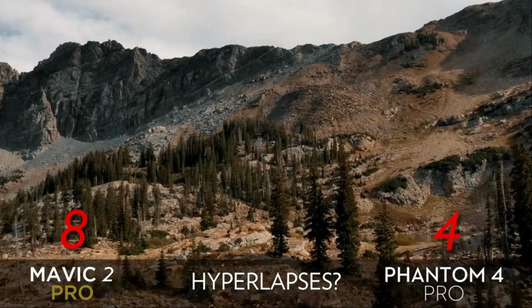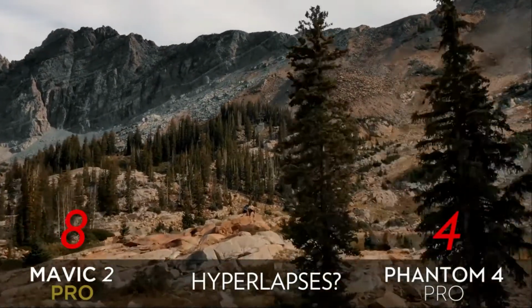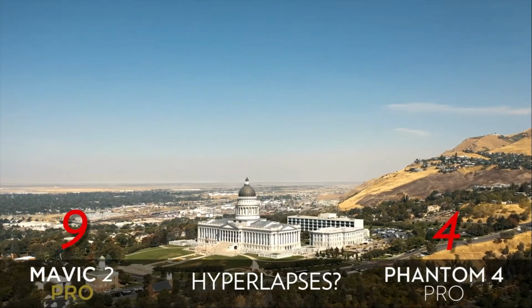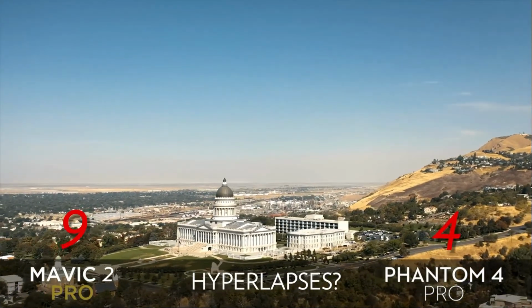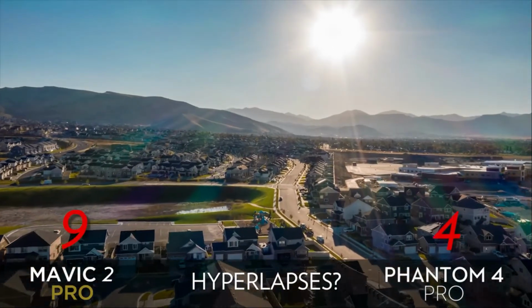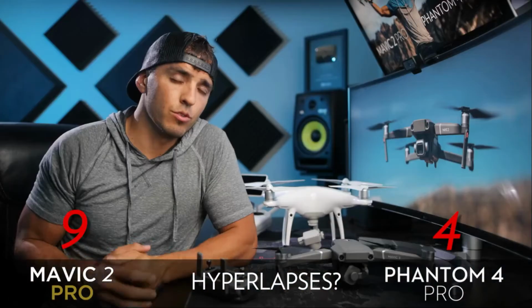Hyperlapse features. This is another thing that the Phantom 4 Pro does not have that is new in the Mavic that I actually think is pretty cool and I could see myself using a lot. However, I did notice that unless there's no wind, it is shakier than I thought it would be, so I don't think you could use this feature unless you had ideal weather conditions, so just be aware of that.